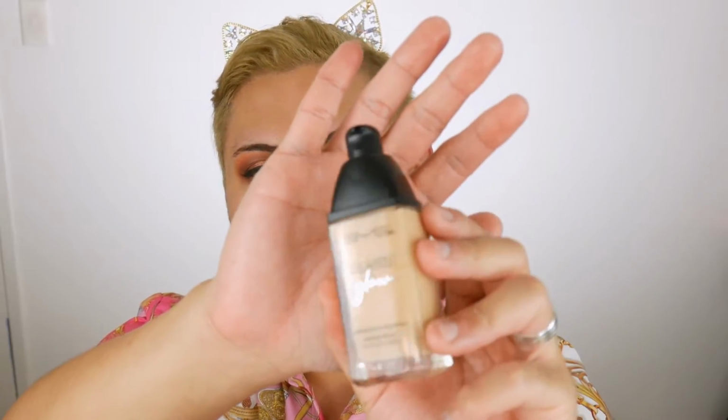I think this foundation might be... Actually, now that I see it in this light, I feel like this foundation might be a bit light. When I first got this, it looked a bit dark, but we'll see. Ooh, okay, this comes with a pump. Gorgeous. I love foundations that come with a pump. I feel like this foundation might be a tad bit light. Might be. We'll see. I'm gonna use a sponge. Actually, I feel like this is going to be a good shade match.